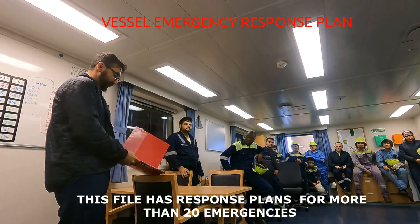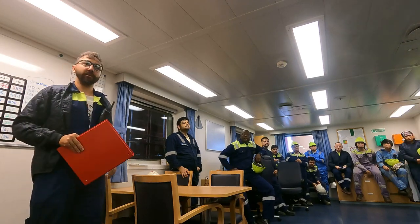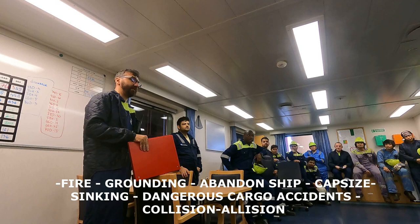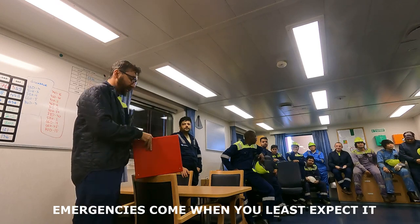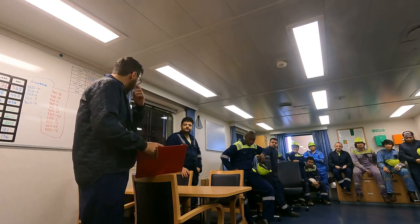Search for this one, you have it in the engine room, you have it here, you have it heavy. Also on the bridge. Here you can find some tips and steps on what to do in case of an emergency. We'll take the example of the exhaust gas boiler fire.